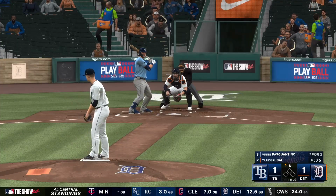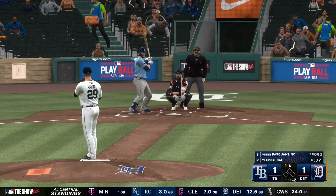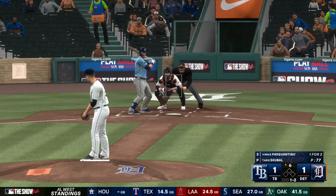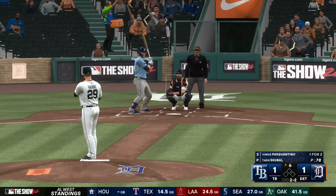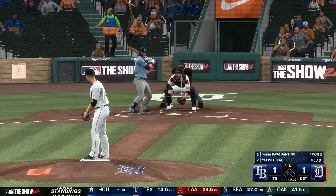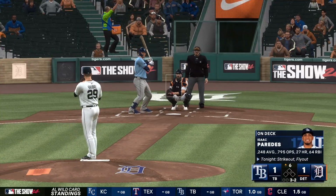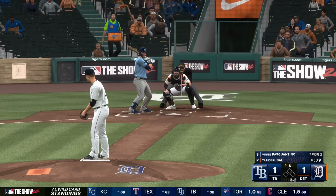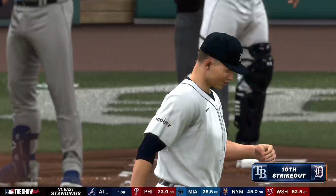It really looks like these hitters have been in between with their timing today. Good fastball, excellent slider, but they've not been able to commit to one velocity and stay there. Up and in. The count now 2-2. And another ball. Swings and misses. Struck him out.